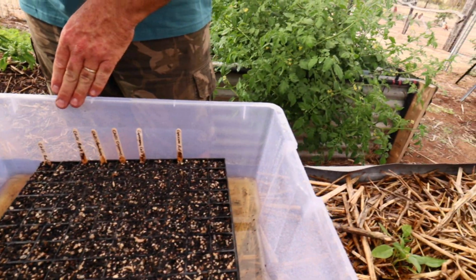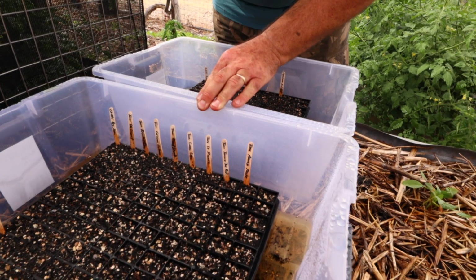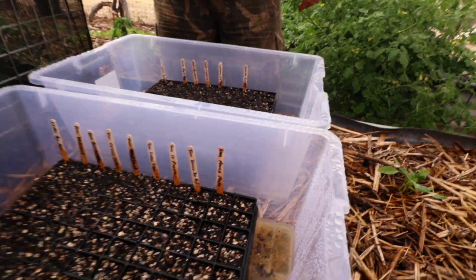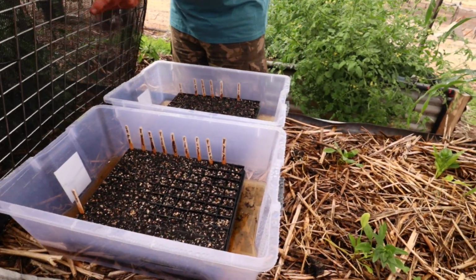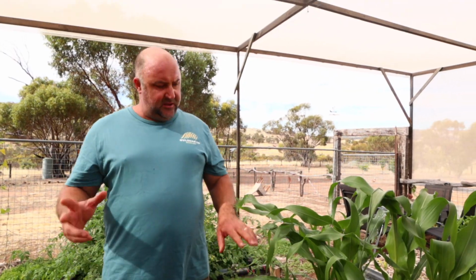And they're all labelled. I can't quite read them all upside down, but most of them say chili, capsicum, and tomatoes. I can see they're wicking up the water and it's smudging my writing, so they might be a bit too wet. And a little bit of cloth there just to help with the harsh light, and most importantly keep bloody Willy out of it through the heat of the day. It is pretty hot, and it's going to be 40 tomorrow here.